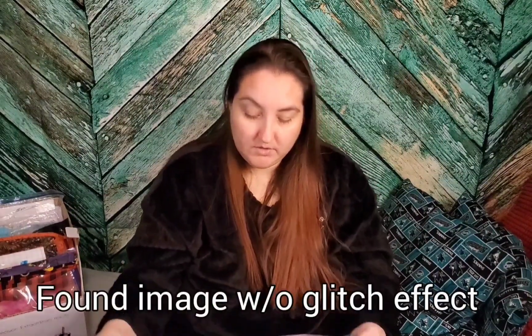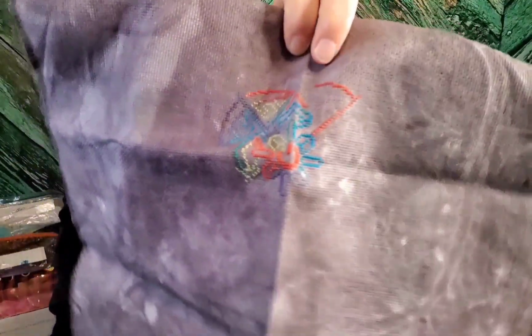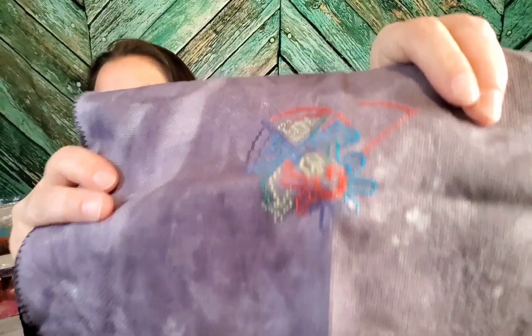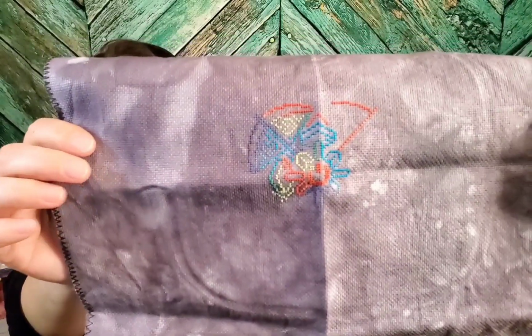Next is that glitch art one that I was talking about. I'll pop it in now, and then I will take it away now. So this is Gaming Mandala from Asleep at the Stitch on Etsy. It is the first WIP I ever started with variegated floss, and part of me doesn't like the way it's looking, but I hope that with time and more stitches, it'll look better as I get more done.